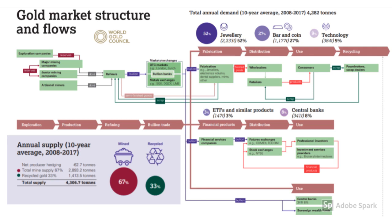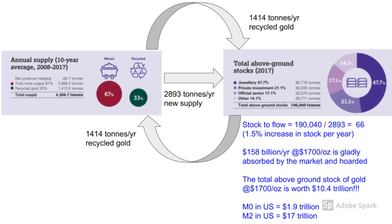Let's look at this in a different way and put these numbers into perspective. About 4,300 tons per year of gold pass through the refiners and then onto the exchanges. Of this, 1,414 tons is recycled gold. This does not add to the above-ground gold stock since it comes from the above-ground stock itself. The rest, or 2,893 tons per year, comes from the gold mines.